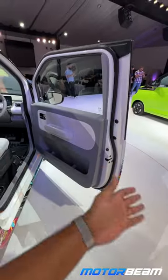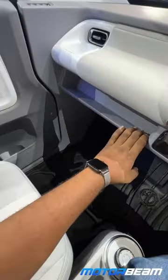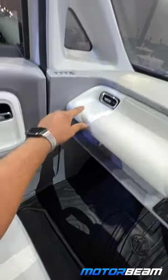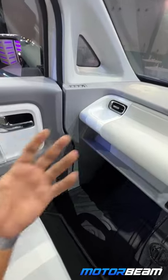And this is the door. There's a space over here to keep your water bottle, some space over here to keep your phone, wallet or something like that. There's no glove box as such, but then again, another space for one more bottle and an AC vent right over here to chill it.